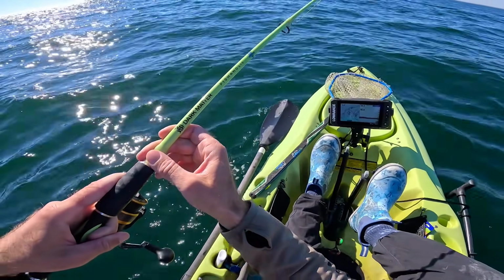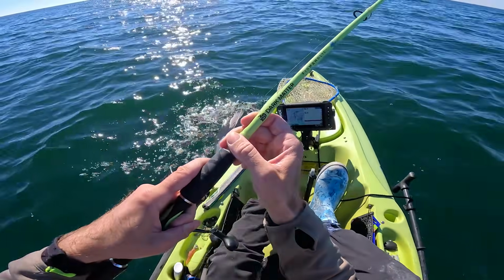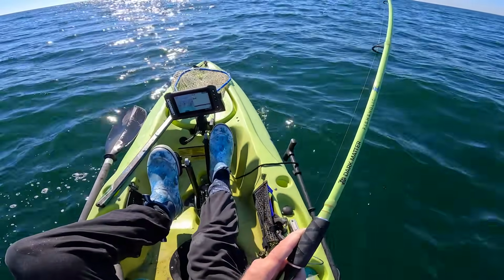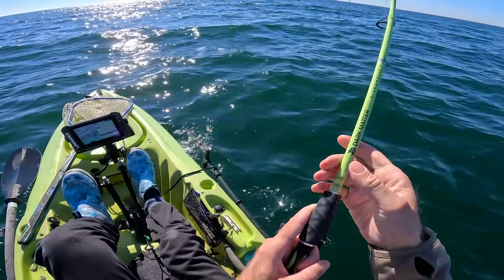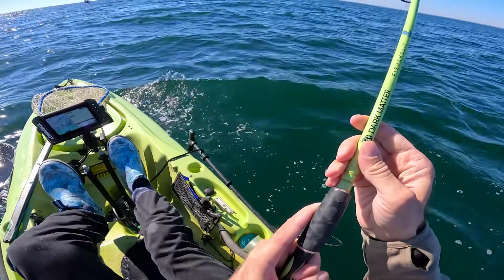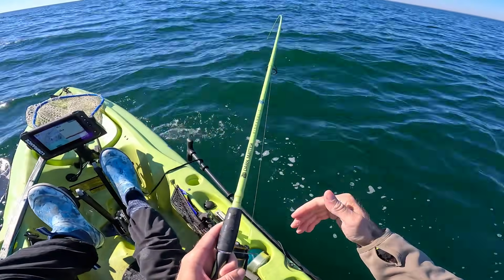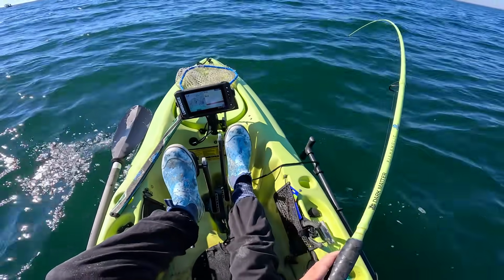This might be the fish of the day, so I gotta play him light. And I gotta hope that I can bring him up to the net. I wasn't marking any sizable marks down there either. I kind of drifted a little bit off the structure and it was just barren bottom like that.